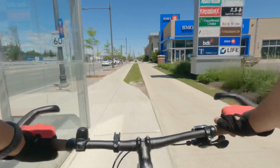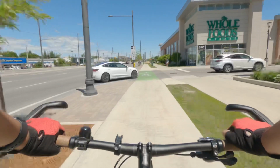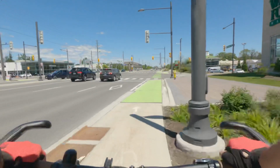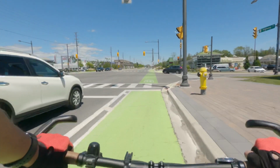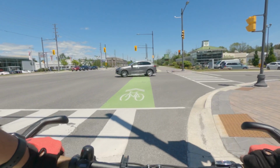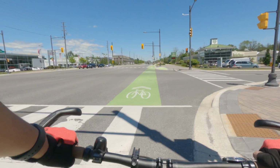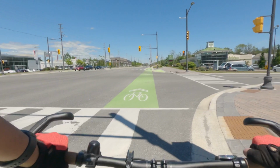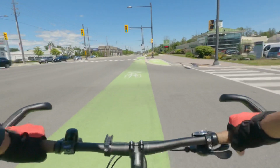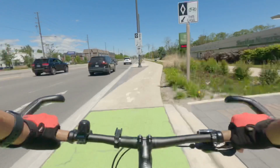These are, I believe, the Highway 7 cycleways, cycle paths, however you want to call them. I don't know, I think they go all the way to Unionville. I like the design of these cycle tracks. That's what they're called, they're cycle tracks. The cycle tracks down here on Highway 7. They've got a dedicated left turn lane for cyclists over there. I would say this is one of the best suburban bike infrastructure I've ever seen in my life, other than in the Netherlands.